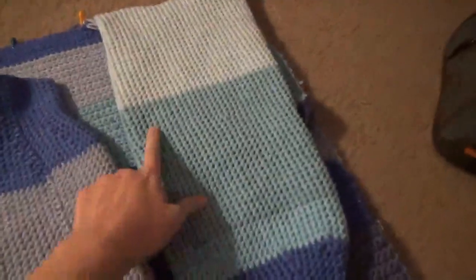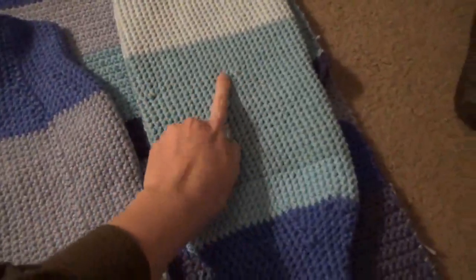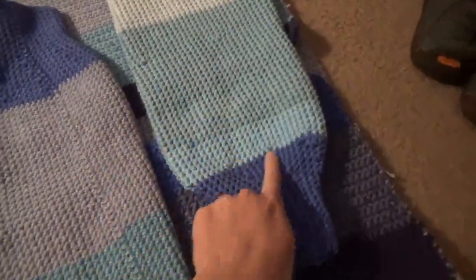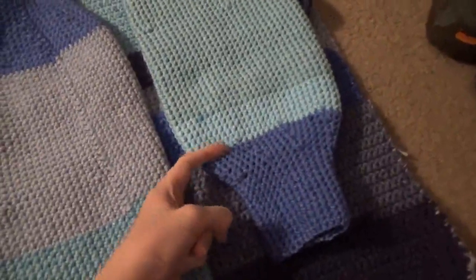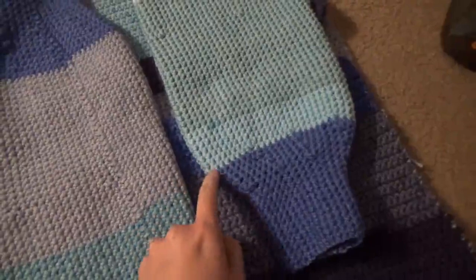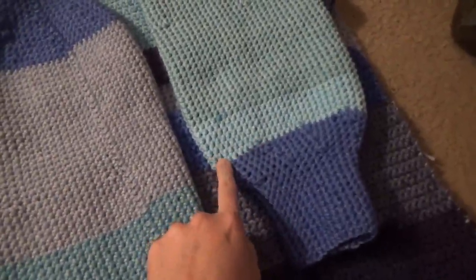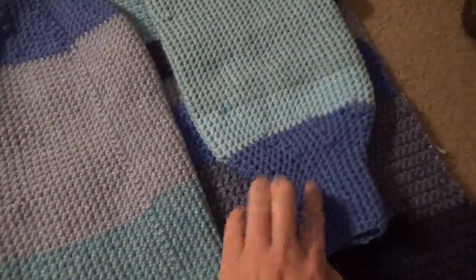So what I did was I started about halfway down. I reduced 4 sets of stitches and then worked my way up until I got to this cuff part here, and then I started working it down in sequence where I would like single crochet, I think it started at 6 stitches, and then 5, then 4, then 3.